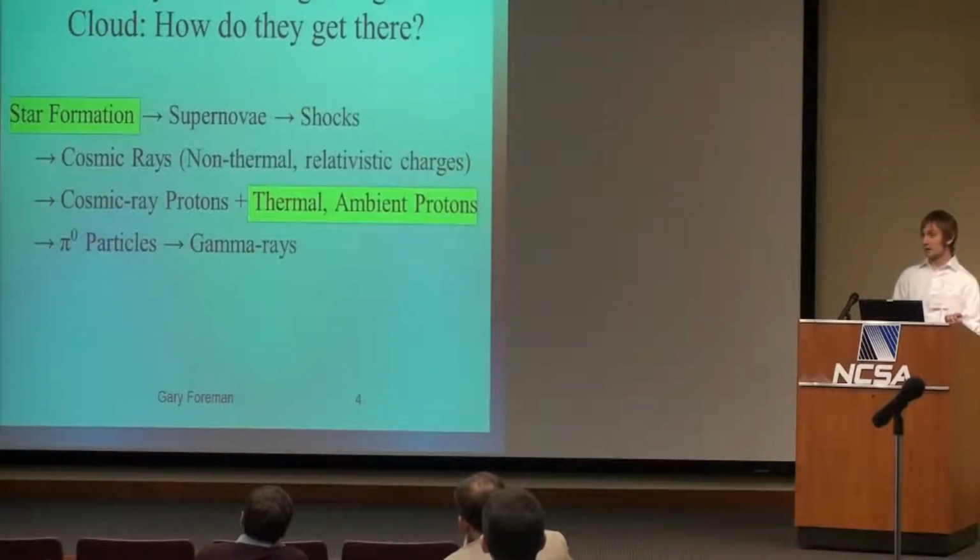These cosmic rays consist mostly of electrons and protons, but also include heavier atomic nuclei as well, and there's a positron component. Now we have our cosmic rays. If we consider the protons, those can now collide with thermal ambient protons in the interstellar medium. And when these collisions happen, one product is a neutral pion. These neutral pions have a very short lifetime, and they'll decay to the gamma rays that we've seen in the picture shown on the first slide.